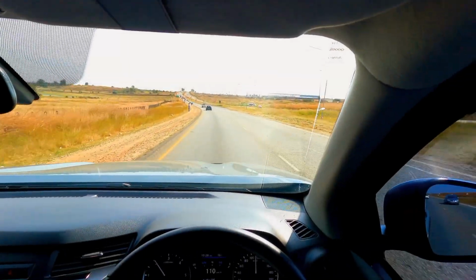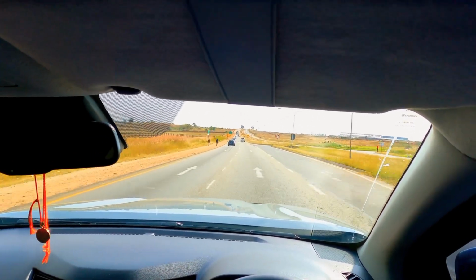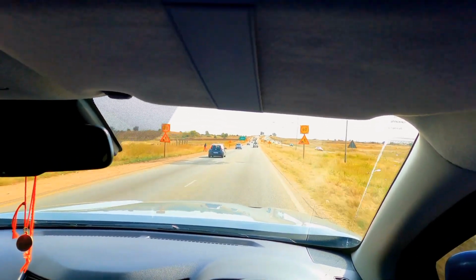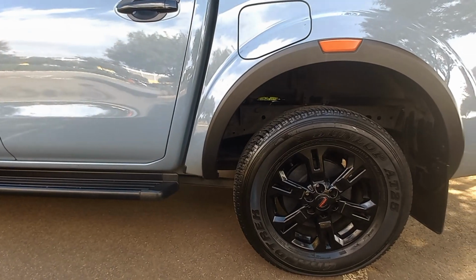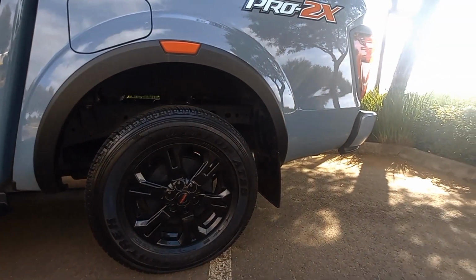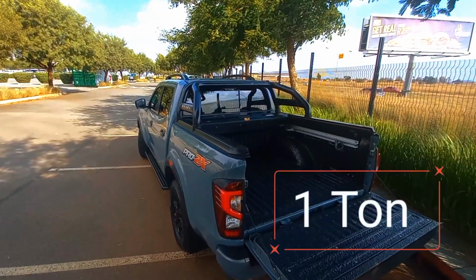It may not be quicker than its direct rivals from Ford and Toyota, nor does it have the best fuel consumption, with a claimed 8.1 liters per 100 kilometers. But what it does have over its rivals is a very comfortable ride quality. Most bakkies come with a leaf spring suspension. The Navara has a tweaked 5-link rear suspension and retuned shock absorbers, which not only provides a smooth and comfortable drive, but also allows load capacity for up to 1 ton.